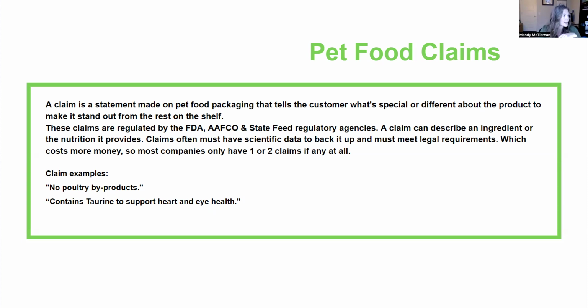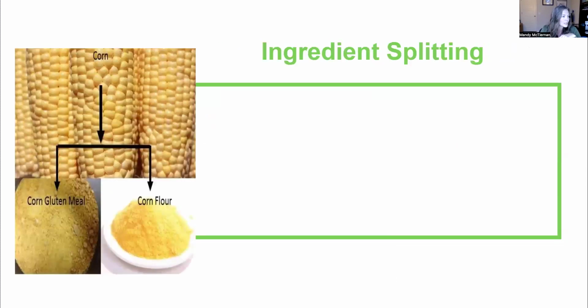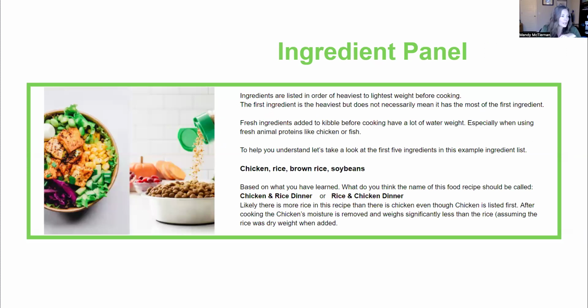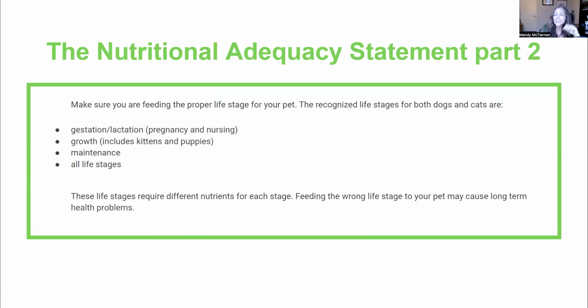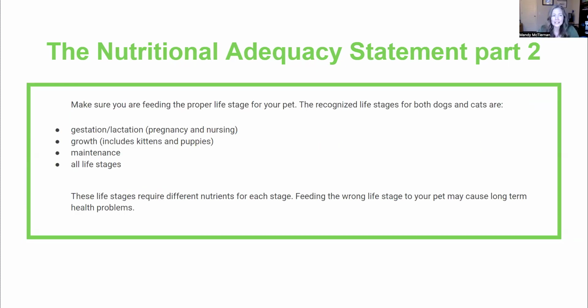I am so glad that Connie mentioned all life stages, because I totally skipped a slide that talked about life stages. Give me just one moment. I'm going to see if I can pull that one up. I apologize, everybody. I get so excited. I must have double clicked somewhere. Okay. So we talked about the nutritional adequacy statement. This was part 1. I even have it labeled part 1 and part 2, and I skipped part 2.